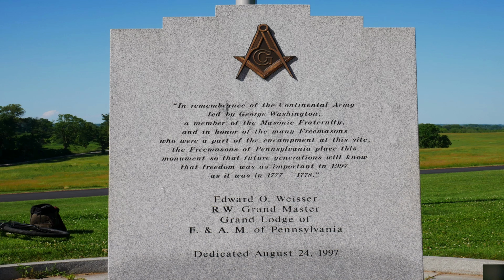So I thought this was an interesting monument. It was erected by the Freemasons in 1997, commemorating George Washington, who, interestingly enough, was also a member of the Masonic fraternity. So I just thought that was interesting, that the Masons are still around to this day. And the message of this is just to recognize that freedom is just as important today as it was back during the time of the Revolution.